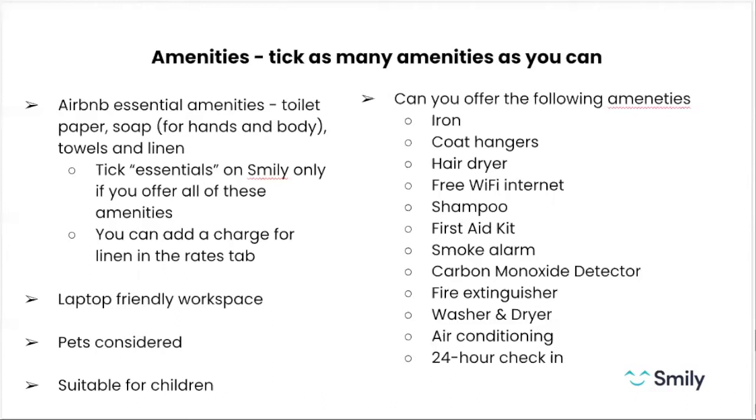A few key ones to look out for. On Airbnb, there's the concept of essential amenities, which are amenities that Airbnb strongly recommend that you include for your guests in your rental. These are toilet paper, soap, hand and body soap, towels for each of your guests, and linen for every bed in the property. In Smily, these Airbnb essential amenities are just called essentials. Make sure that you tick this if you offer all of those amenities. If you tick essentials in Smily, it will be assumed that you offer each of those items.